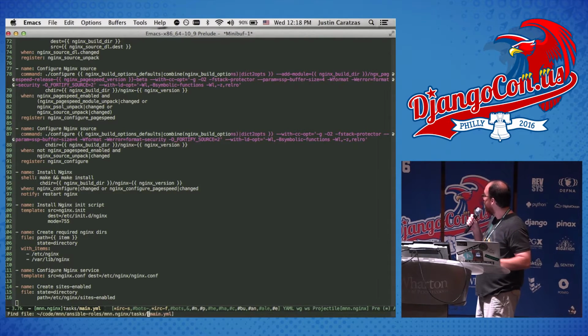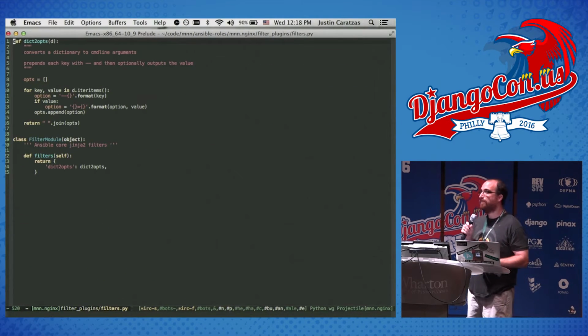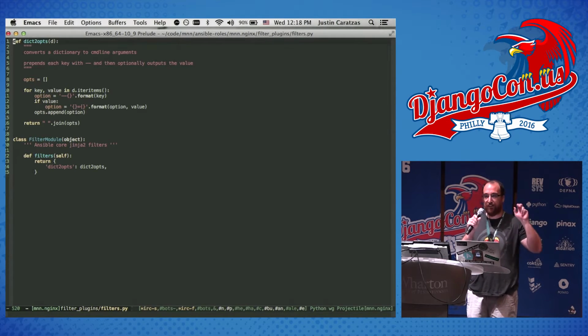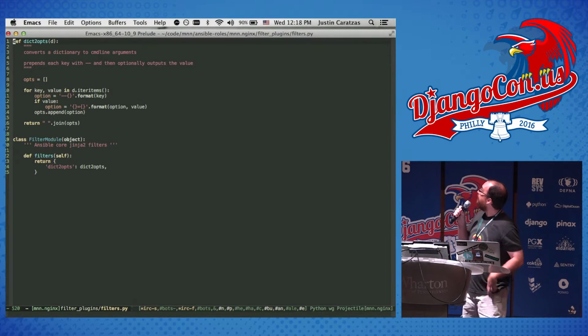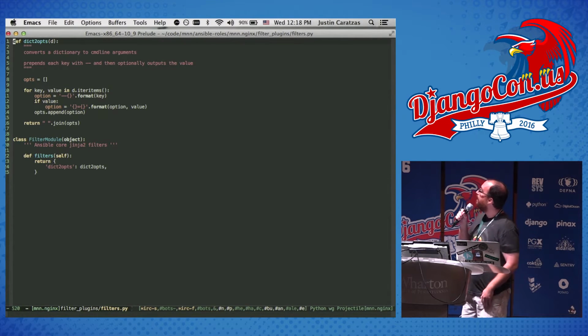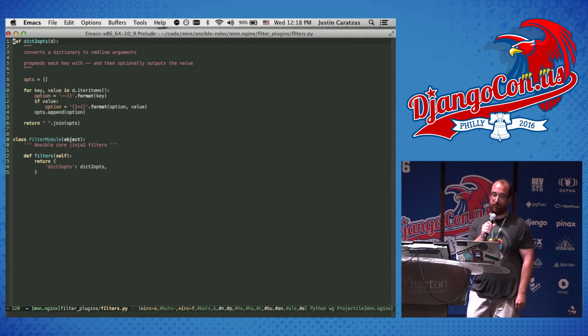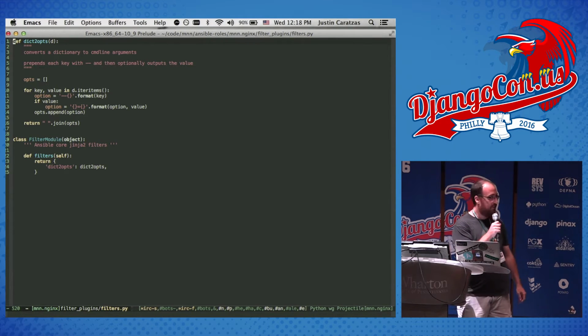One cool feature that I'm going to show before I get out of here is the custom Jinja filter plugin. Ansible uses Jinja as its templating engine. I wrote a custom filter that turns that build options dictionary that I pointed out before into the actual command line that the compilation step is going to take. So that's how we make it extensible and easy to use. And I'm done. That's it.